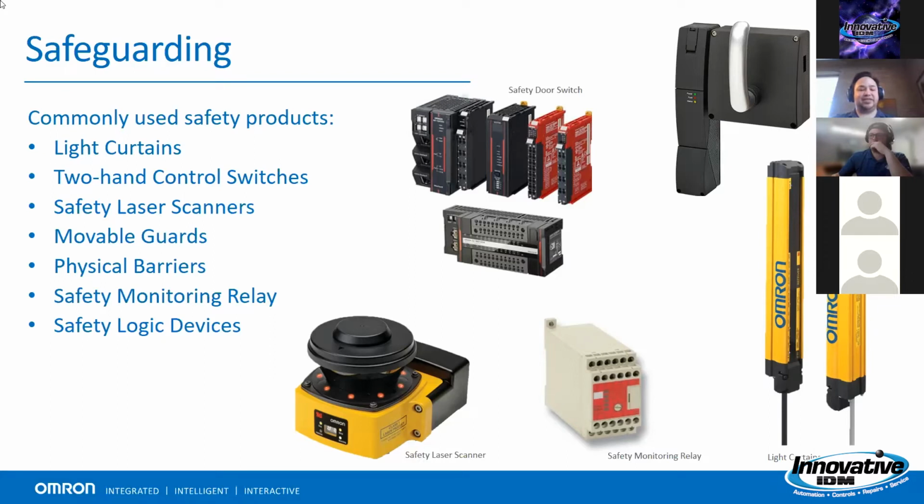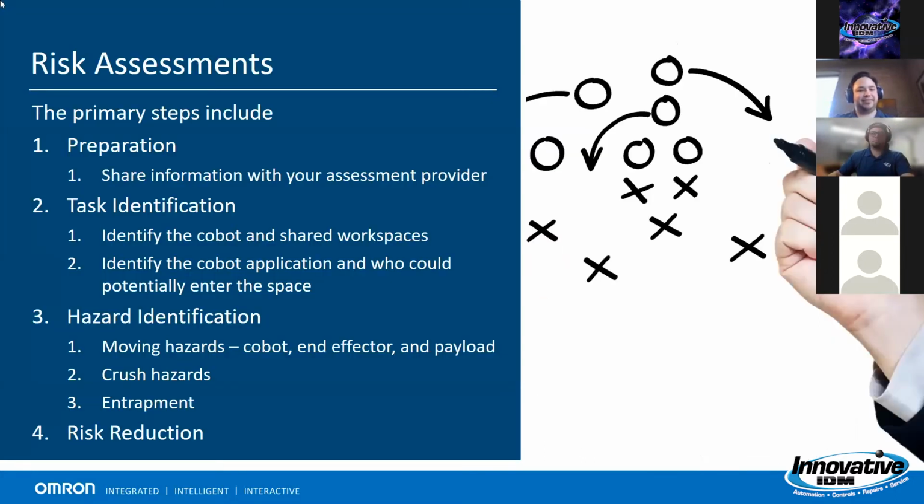So if you have a relatively simple safety circuit, you can employ safety monitoring relays so that you can trigger different modes, either collaborative mode or full stop mode in your cobot with safety products. Or you can have a safety logic device so you can integrate that into a larger control system and do more complex safety programming. So there's a lot of ways to skin this cat.